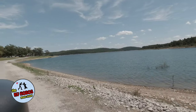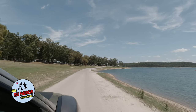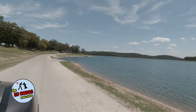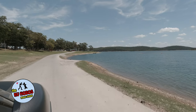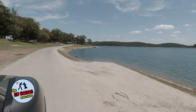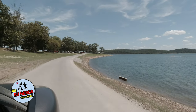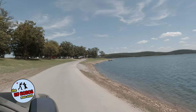This road is taking us to the campsites. I'll kind of try to angle it up that way. Can we just show them? It looks like this is a swim area because it's somewhat roped off. Looks like a boat launch right there. Somebody is mooring their boat. There's probably camping right up here somewhere.